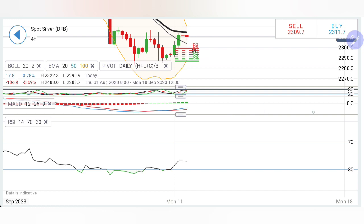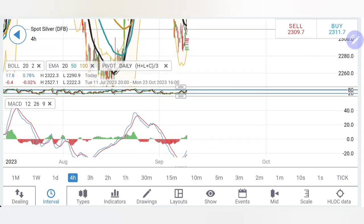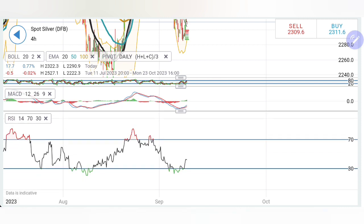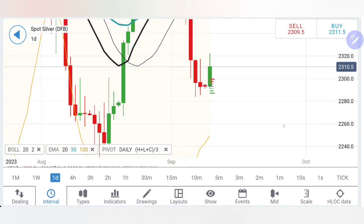RSI is flat here. And the specific thing for MACD is, see, MACD has crossed over here at the lower levels at the bottom and it is trying to look upwards. What has happened here can repeat here as well. See, one wave is done, second wave is initiating. So we still have to wait for it to take a breakout and then continue with the upward move. RSI comfortable.